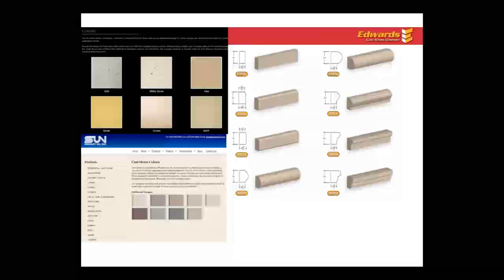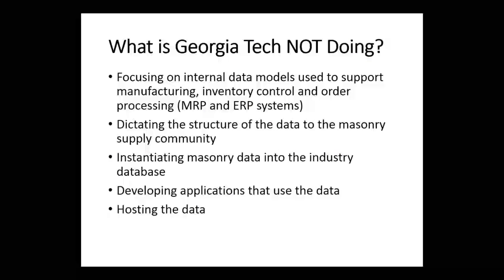And I think it's also important to say what we're not doing at Georgia Tech. Our project is not focused on your internal data models that support manufacturing, inventory control, and order processing. So if you're using an SAP system or some other enterprise resource planning system internally, that's not really our business here at Georgia Tech to tell you how to do that. I would hope that in the future there could be links between the external view of your masonry products that you give to architects and engineers and your internal product data that you use for manufacturing, but that's got to come in the future.